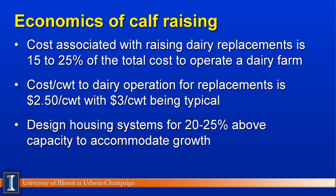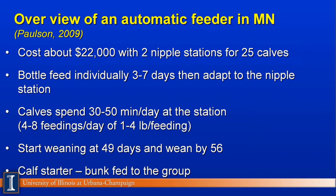Finally, we look at calf raising. We have to design housing systems to be 20 to 25% above capacity to accommodate growth and, in some cases, seasonal calving of the replacement herd. Let's take a quick overview of automatic feeders in Minnesota. This is some of Jim Paulson's information.